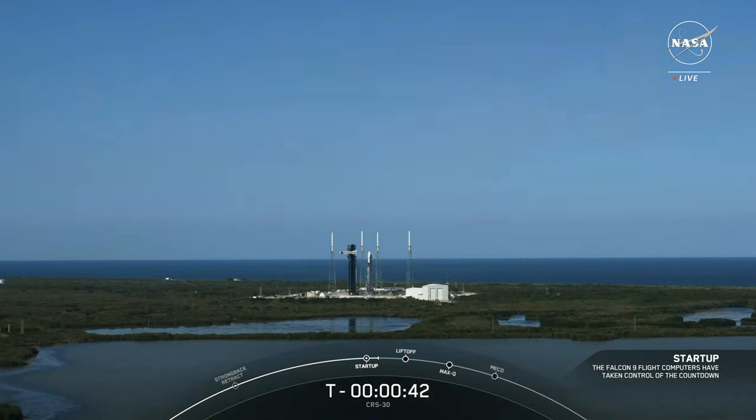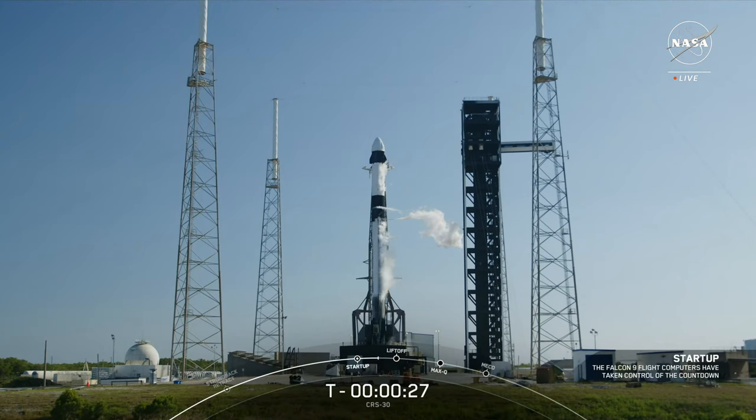You heard that call out. The launch director has given that final go. All systems are go for launch of Falcon 9 in the CRS-30 mission. T-minus 30 seconds.